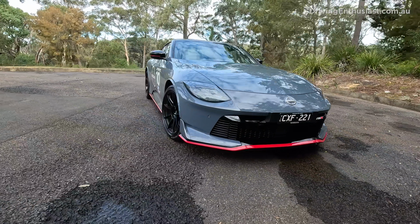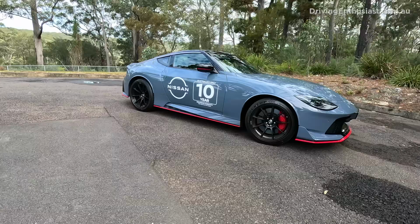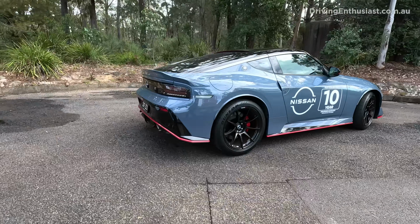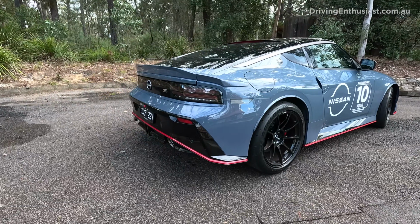The differential just hooks up. I know it's going to hook up, and if it's going to kick out, I know when it's going to kick out. The Nissan is a little bit more unpredictable, again, in my opinion and for my driving style. I don't know what the scientific term is, but there's a bit of sort of torsional cross or diagonal forces going on in the Nissan.